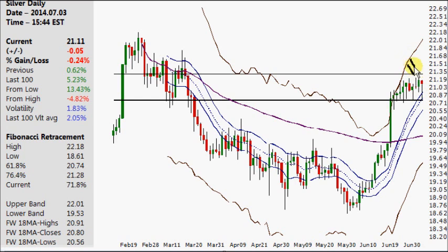I get the key is going to be now breaking this resistance point, because that's the next step after reaching this band, to break established resistance. And we're going to establish resistance right here, 21.28, which is the 76.4% Fibonacci retracement. The upper band is now set in at 22, which will pretty much stop going higher very soon, unless, of course, price action goes higher.